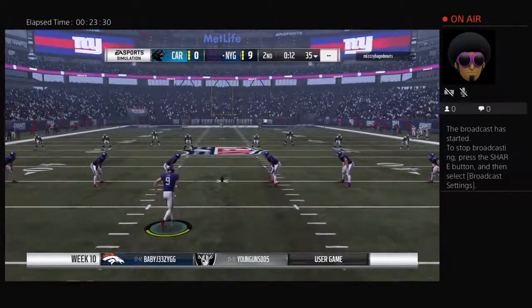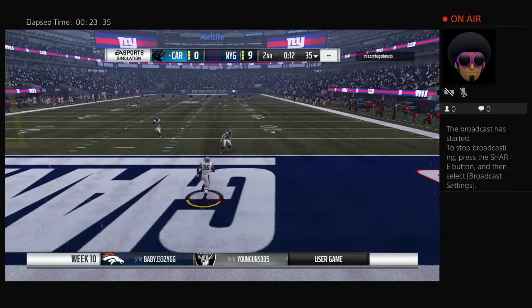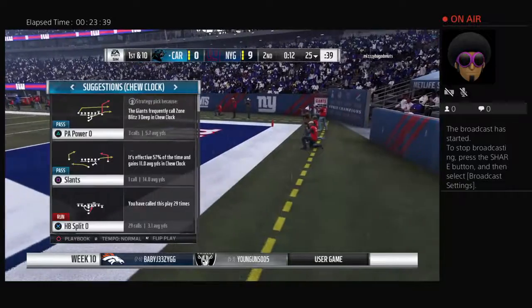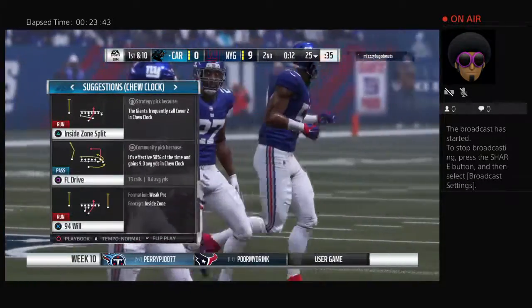Now the punter Dixon out to kick it off. And this will be a touchback as that sails over the end line. And the Panthers coming out now.